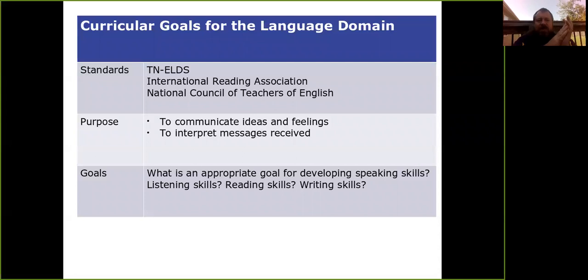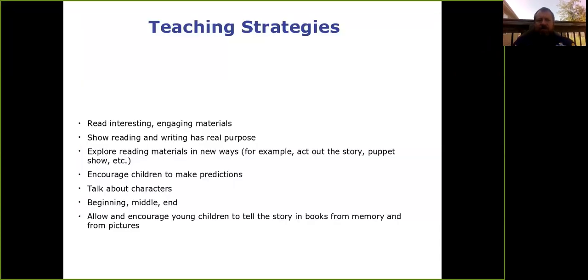All right, this slide is showing some of the sources and purposes of curricular goals. In terms of writing and reading language standards, you have the standards from the 10 ELDs in your reading, in your text. There are also standards from the International Reading Association and the National Council of Teachers of English. The purpose of goals here is to help children, to encourage them to communicate their ideas and feelings and to interpret what messages they receive. And so our goal as early childhood educators is to think about what is the appropriate goal here for developing speaking, listening, reading, and writing skills. What goals are appropriate for this child as we're thinking about working towards those long-term standards.